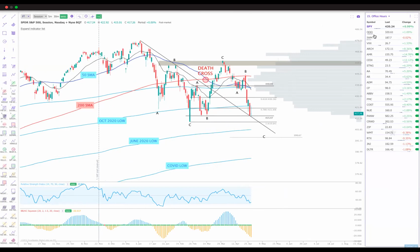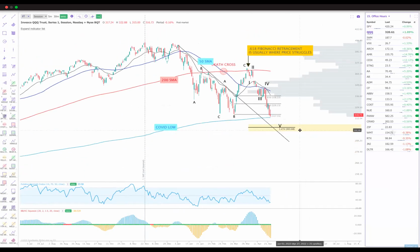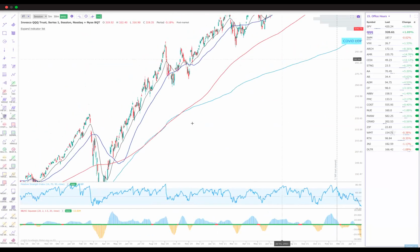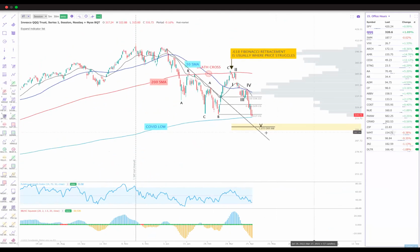So let's take a quick look at the Qs. The Qs are very similar. They're actually, in fact, a bit weaker. So if you see here on the Qs, going back to the COVID low, we're already there, right? We didn't test it today, but we're right on top of it, right at 317.